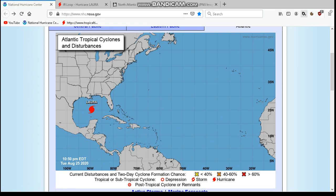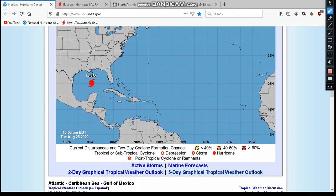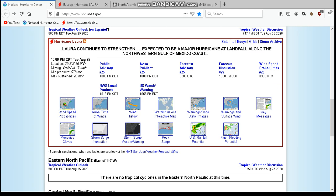Today we're going to be talking about Laura, because that's the only thing left, since Marco has died, so we can't talk about that anymore. As we can see here, Laura is at 90 miles per hour now and 978 millibars. So yes, Laura is a hurricane. And 978 millibars for a 90 mile per hour Category 1 hurricane.